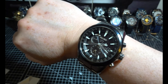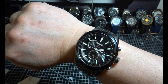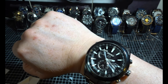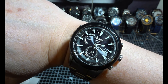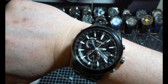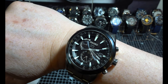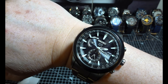Anything smaller than a 7-inch wrist, I wouldn't take it on, unless you want it overhanging. But I do love this watch. It was rather expensive as well. It's just on £2,000. But like I say, it's one of my favourite watches out of my collection. So anyway, that's the Seiko Astron SAST 003G.